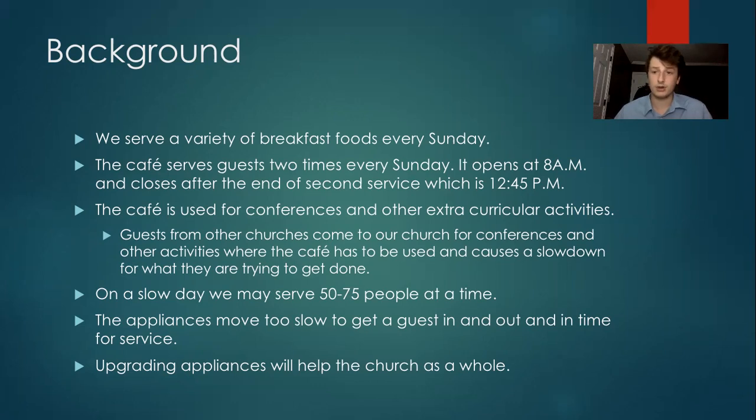During our services, on a slow day, we may have 50 to 75 people at a time coming through the cafe. And that's a lot of people to have to serve with appliances that are very dated and not allowing the cafe to live up to its full potential.